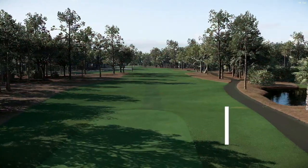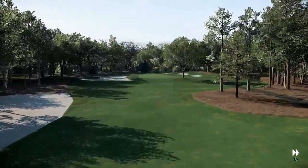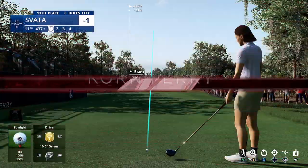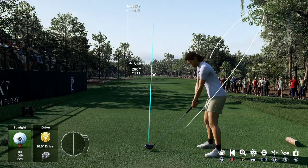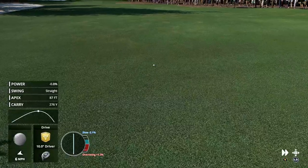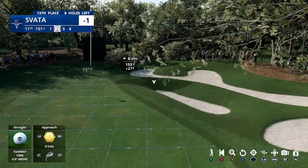This 11th hole at 436 yards is another test requiring precision over power. This fairway narrows the nearer it gets to this green, which is surrounded by four unique bunkers. That one's gonna hit hard. Get a little bit of run out, and that is gonna wind up just fine. Second shot, good look at the green.